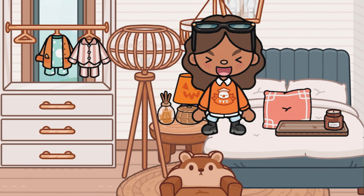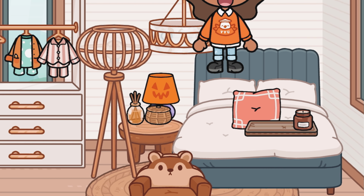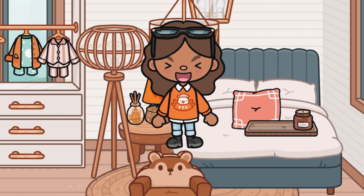The lamp is from the Hello Kitty and Friends pack. It's from the toddler pack. And the little board is from the Coastal Villa. So is the pillow, and the candle is from the family home pack and the bed is from the Modern Mansion. In fact, it is a king size bed so it can actually fit 3 people in Tokaboka.